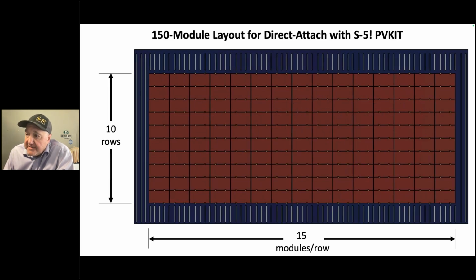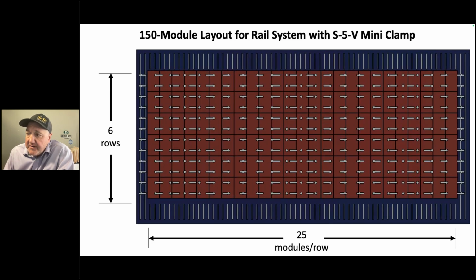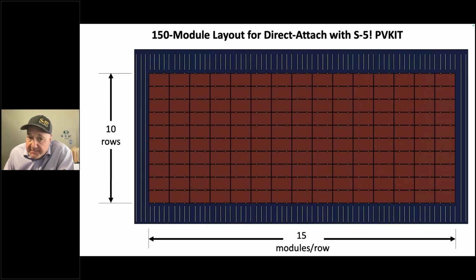With PV kits, it's best to do in landscape. That's the difference, because you want to be perpendicular to your rails. You're perpendicular to your rails in portrait when the rails are there, but if you use the seams as rails, you're perpendicular to the rails by going landscape. You can just see the discrete clamps.